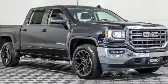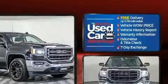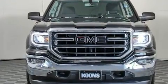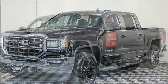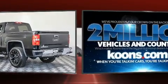You can expect a lot from the 2017 GMC Sierra 1500. It features four-wheel drive capabilities, a durable automatic transmission, and a powerful 8-cylinder engine. Top features include a split folding rear seat, front and rear reading lights, one-touch window functionality, a rear step bumper, an outside temperature display, remote keyless entry, and power windows.